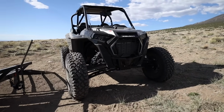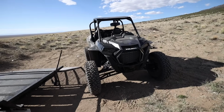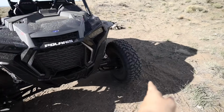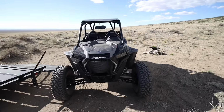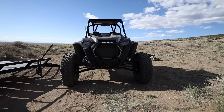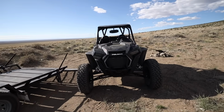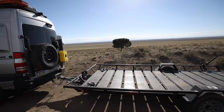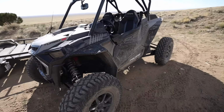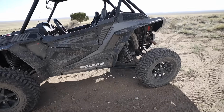Now, let's just go over a few quick specs before we actually hit the trails around here. For the Turbo S, we're working with a 72-inch width from about center tire to center tire. So this thing has an incredibly wide stance. Something like this on the trails in Pennsylvania where I was last riding, obviously it would get a little bit tight. But when we are out in the open in a place like this here in southern Colorado, this thing is going to shine. This thing is powered by a 925cc four-stroke motor, turbocharged, of course.